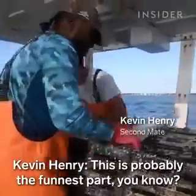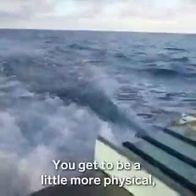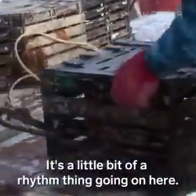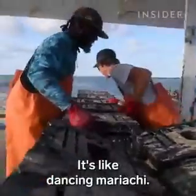This is probably the funnest part, you know? You get to be a little more physical, you know what I mean? It's a little bit of a rhythm thing going on here. It's like dancing mariachi.